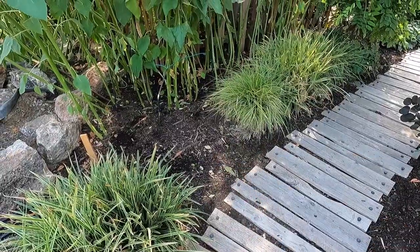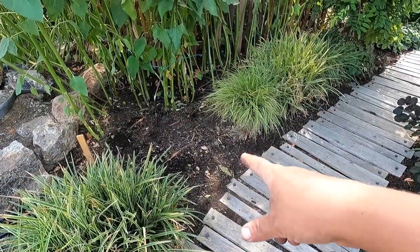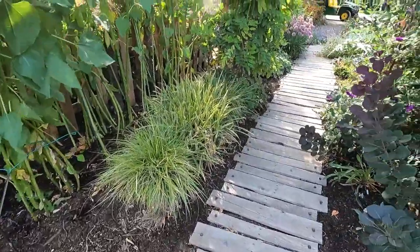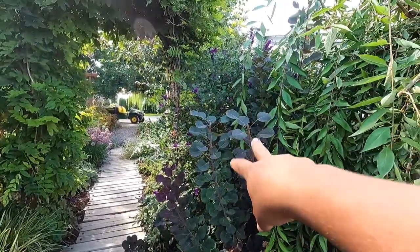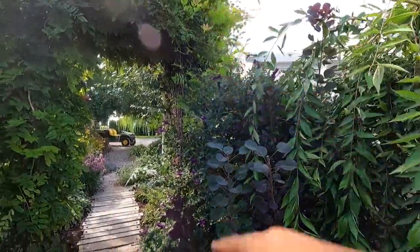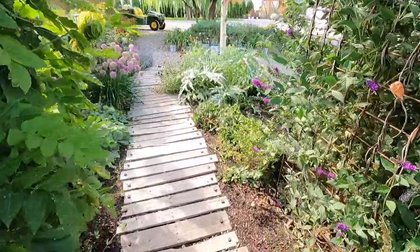I pulled a couple of grasses that were pretty much gone. I don't know what had happened to those, but this whole area, I'm gonna be digging and moving a lot of this stuff anyway, so no big deal. Cut a couple of branches off this Winecraft black smoke bush that were just huge. Oh, it's so pretty though. Look at all of this texture.